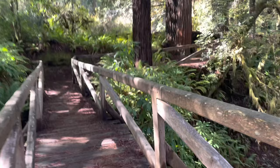Just one more layer of history here at Prairie Creek Redwood State Park. Easy trails for motorcycle riders. You will not be disappointed.